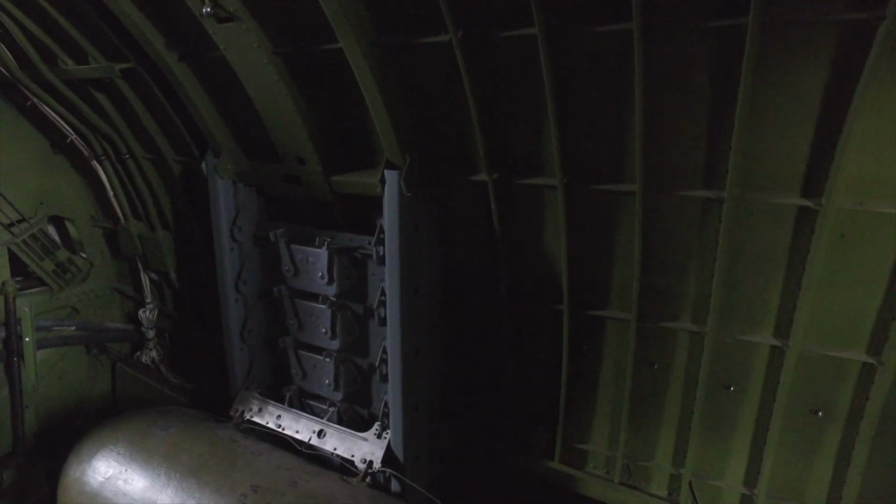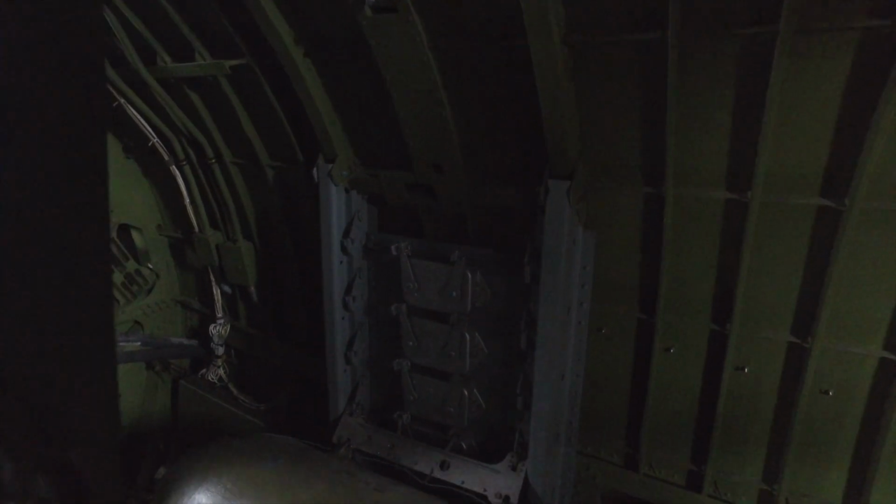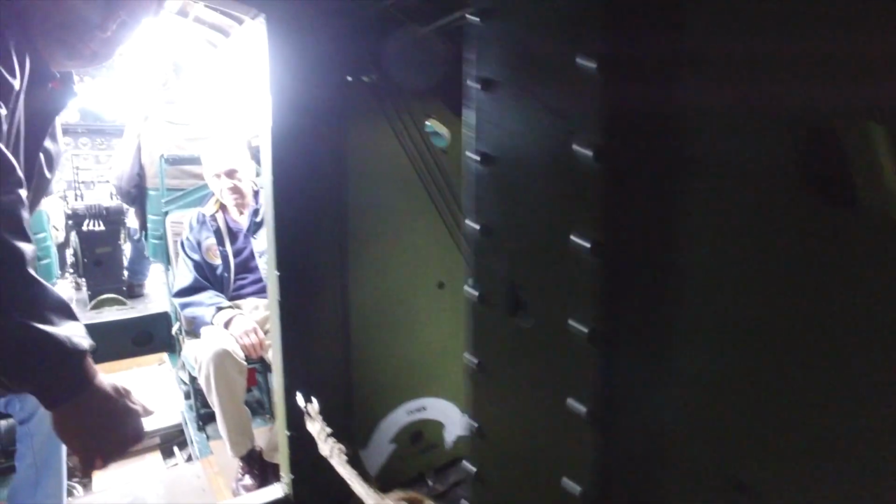Losing one engine is no big deal. If we did lose an engine, which is extremely rare, we would just tell everybody to take our seats. We come back in here, and you wouldn't hardly even know it if we didn't tell you. But as you're going through the bomb bay, go through the cockpit, say hi to us, and see what was going on there.